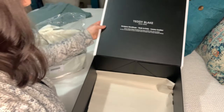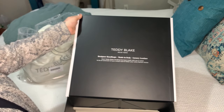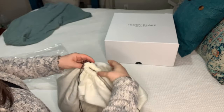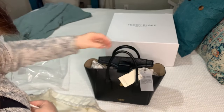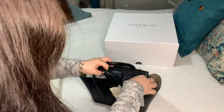And on the box here, it says Teddy Blake New York Designer Handbags, Made in Italy, Luxury Leather. Each Teddy Blake handbag has been made with you in mind to be an extension of your unique style and flatter your every fashion choice. And as you can see, that beautiful bag, and I love the dust bag as well. It is very, very soft.